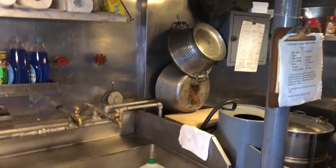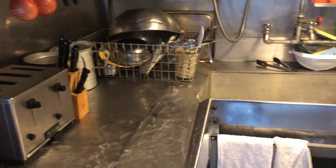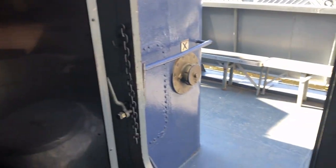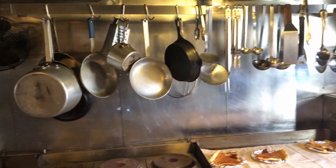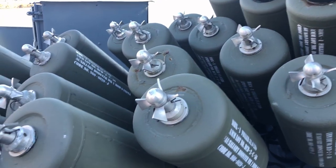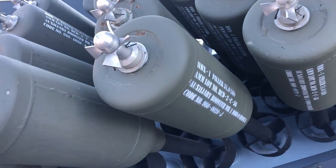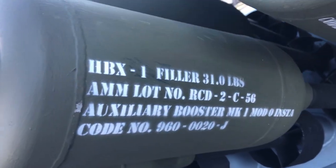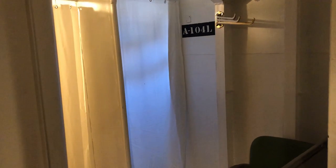All right, I was able to get some footage on board, and I'll just stand here and narrate that. This is the kitchen, a very small kitchen, still operational. Not everything you'll see in there is original. These are the hedgehogs. The hedgehogs, they could be sent out and cast a wide net. If they came in contact with a submarine, that was it.